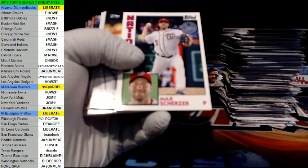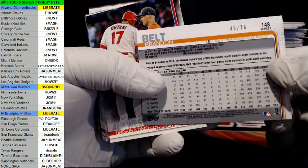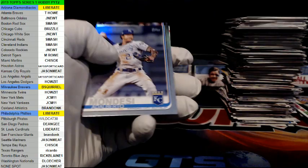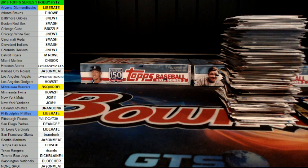Max Scherzer. We have a Ty Cobb and a Brandon Belt. That's 45 of 76 for the Giants. Edwin Encarnacion for the Indians, 974 of 2019. And an Adalberto Mondesi for the Royals. That was box 10. We're almost there, guys.